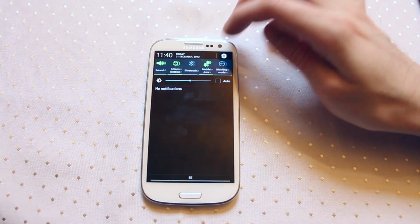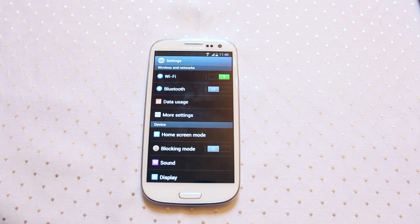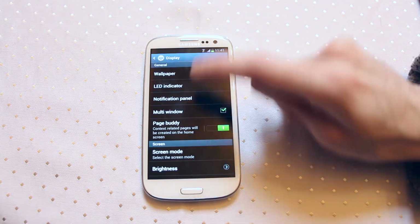Another new feature that we have to play with is the new smart rotation setting. So what this will do is, if you happen to be reading the device in bed, it will stop the screen from flicking around really quickly if you happen to be at a funny angle. It will understand that you're currently looking at the device and it won't keep rotating the screen, it will keep it locked in.